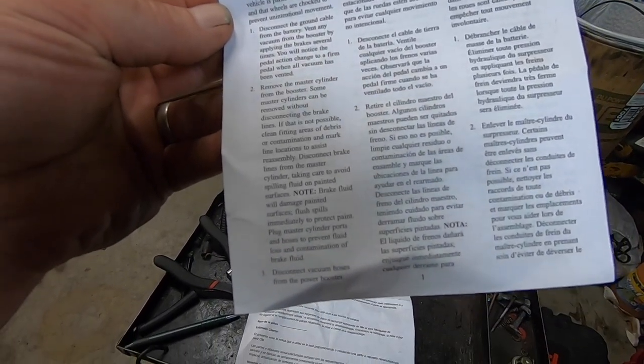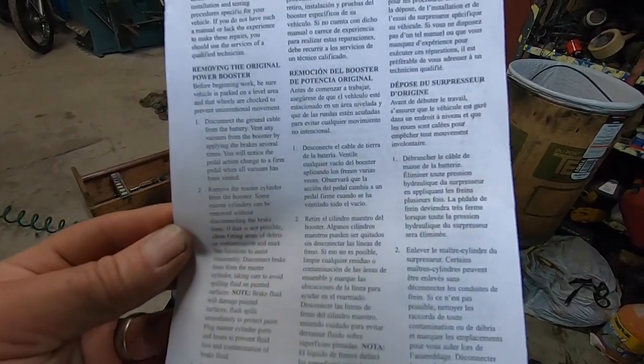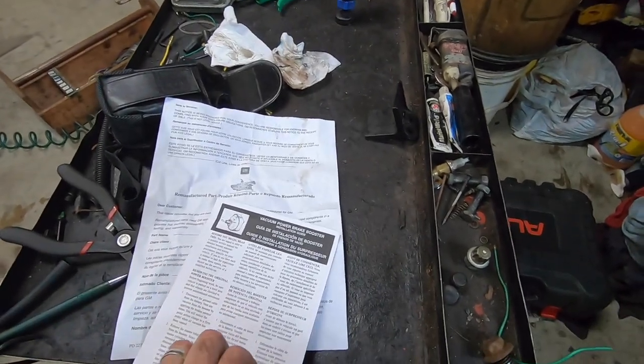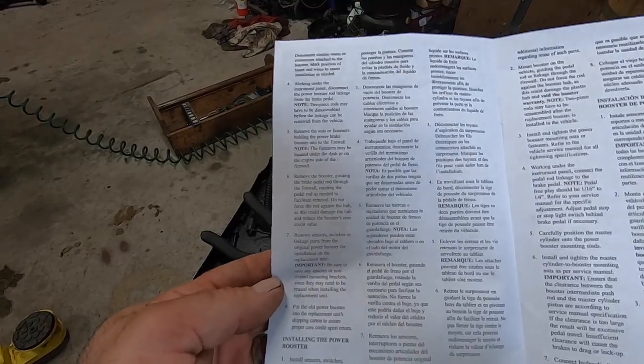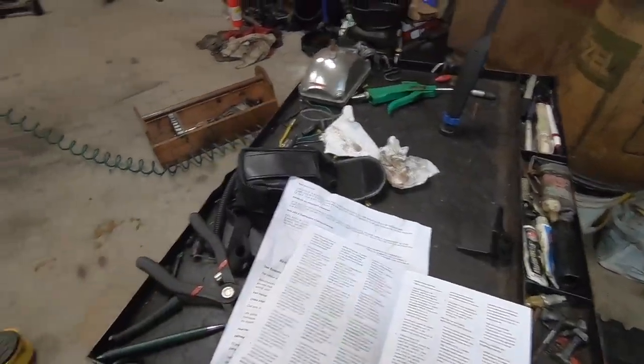Okay, move. Disconnect vacuum hoses. Written in French. Didn't say anything about fighting a clip. Okay, well, anyways, I'm just wasting film here. I'm gonna have to look for that clip online because I can't find it.